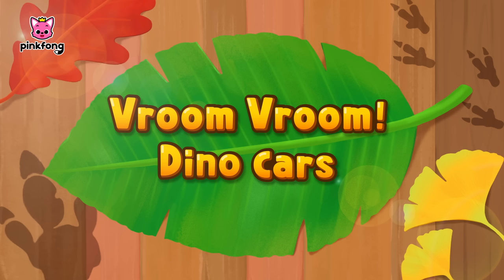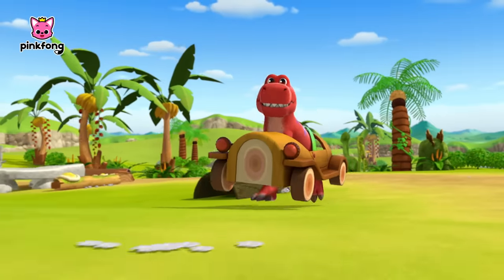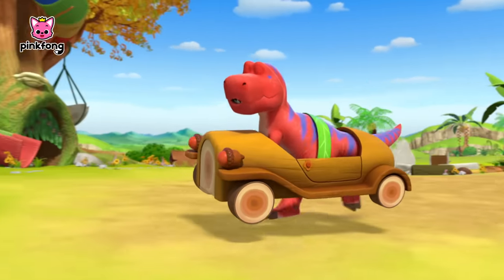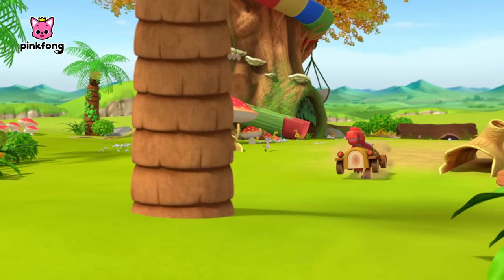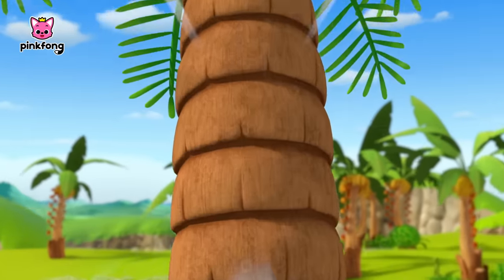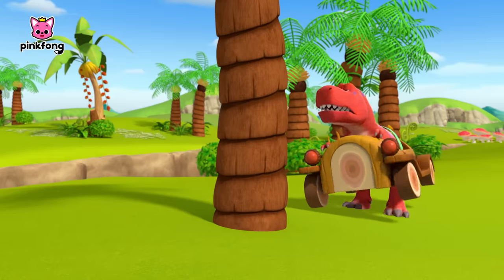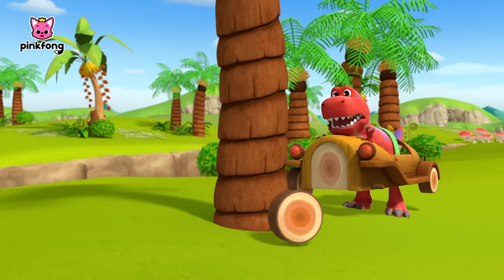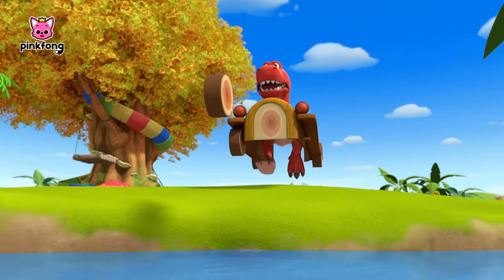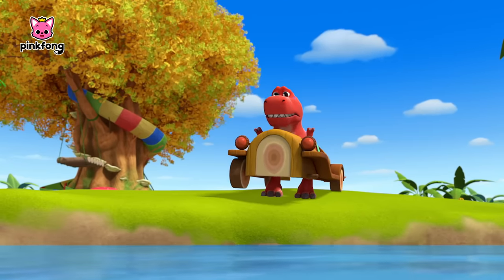Vroom, vroom, dino cars! Vroom, vroom. Here comes the T-Rex car. Oh, no! Ouch! Huh? No, no! My wheel!